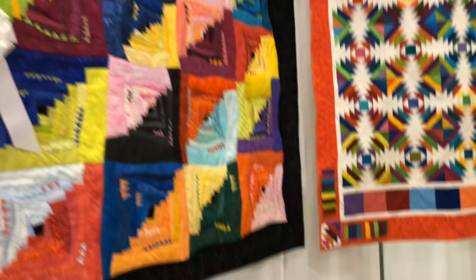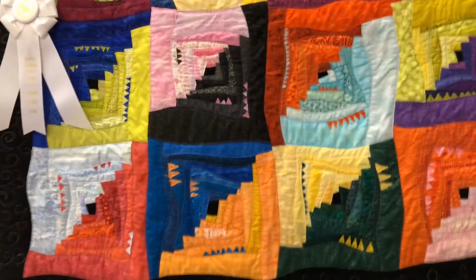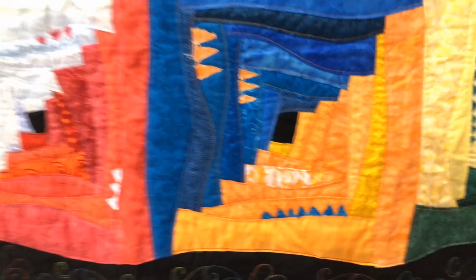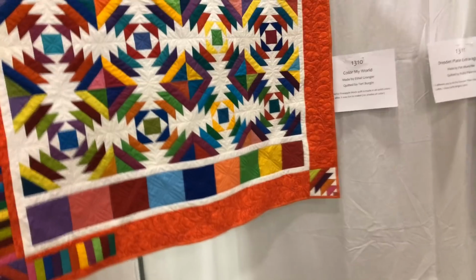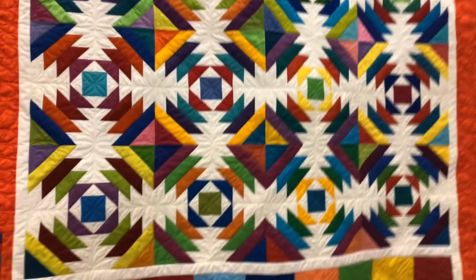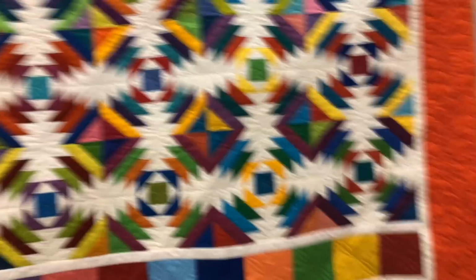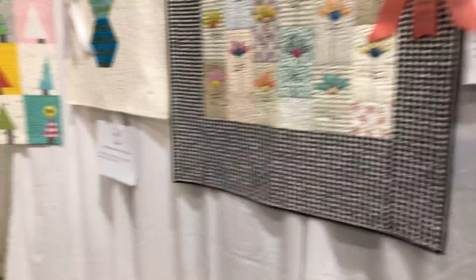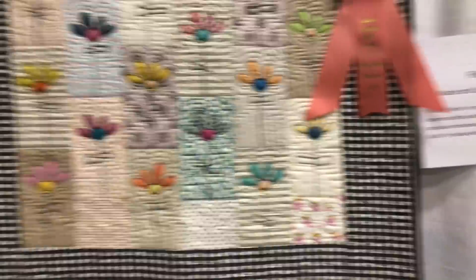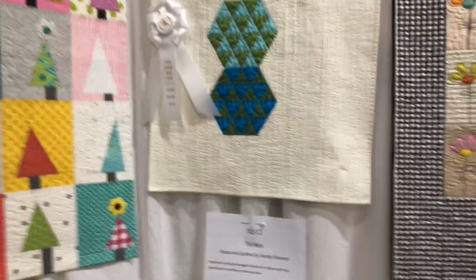In third place, oh, this is like a crazy, a wonky log cabin. That's what they're called. Isn't that fun? I don't know if I could do that though. The not straight lines would probably drive me bananas. And a pineapple block. One of these days, I might do one of those. I like that. That's fun. It's got an honorable mention. And there's a third place.